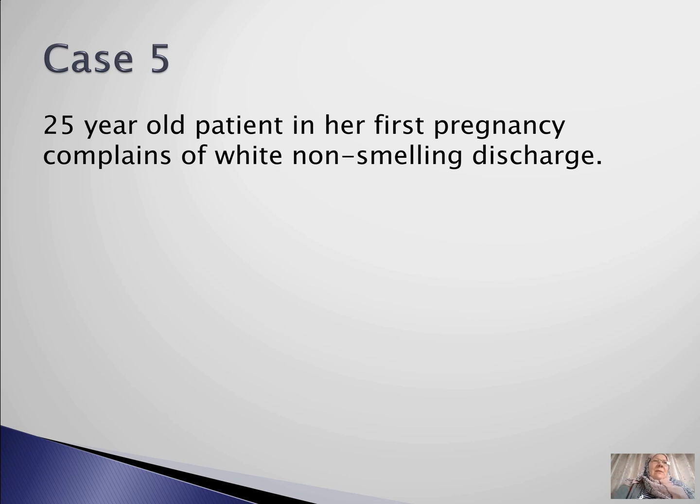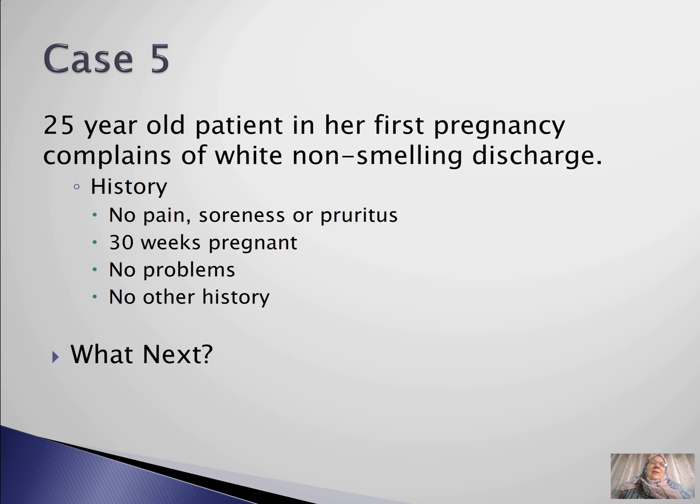Case 5 is a 25-year-old patient who presents in her first pregnancy. She complains about a white, non-smelling discharge. So what do you do next? You expand her history. She denies any associated symptoms. She has no soreness, no pruritus. She's now in her 30th week pregnant, and she has had no problems in this pregnancy. Also, she has no other history, no other problems.